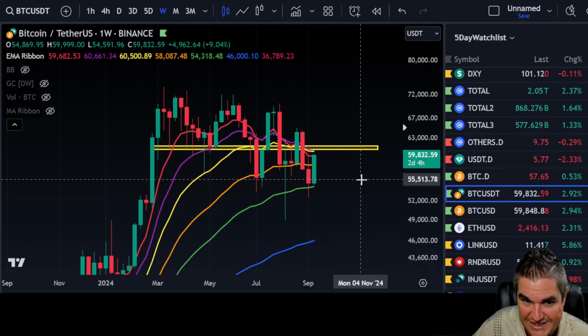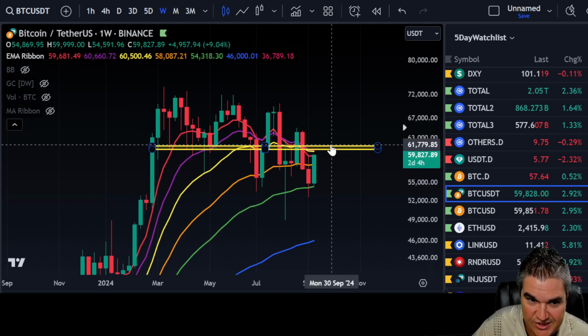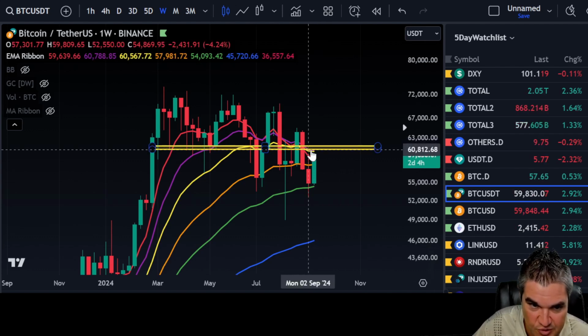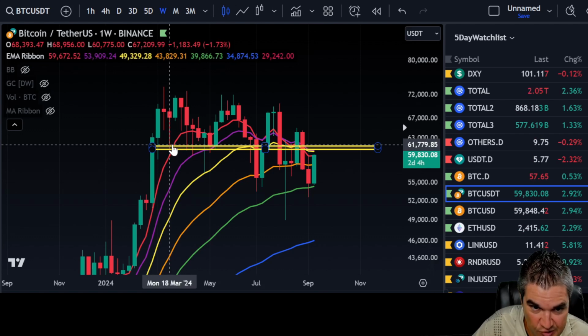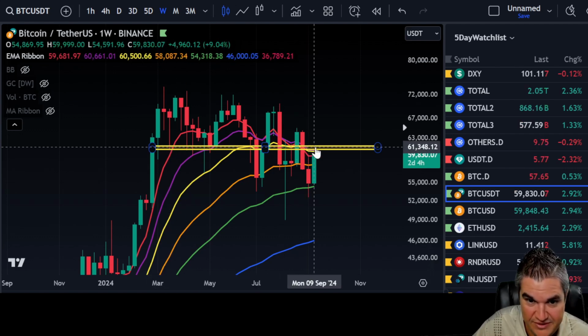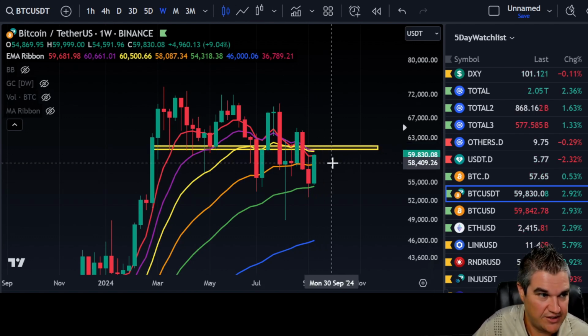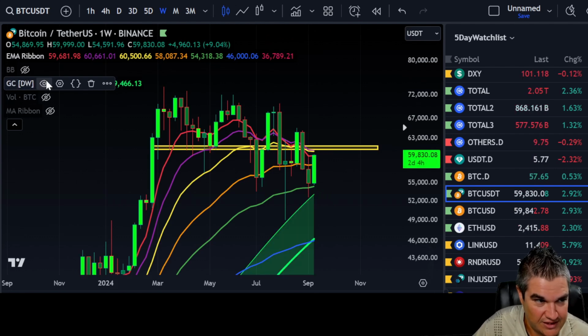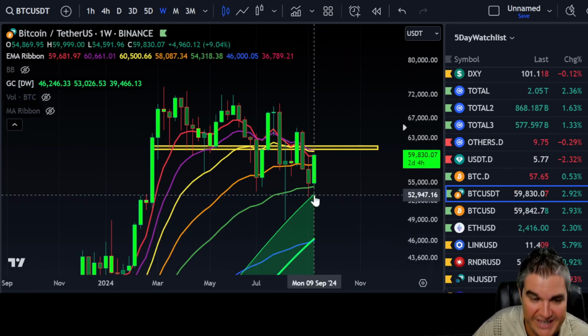To get us out, we need 60,500 come Sunday. So make note of that. At 60,500, the floodgates can start to open for the bulls. Not only does the 21 week sit there, all the moving averages are there. This zone is right there. Get above 61, 61.5, it's a big win for the bulls. So that's our level and our line in the sand for this weekly close come Sunday. So make note. Gaussian channel, how's that looking? We haven't touched it. We want to avoid that like the plague.